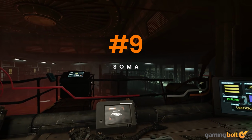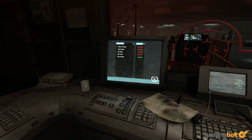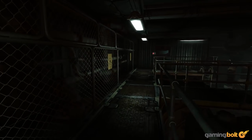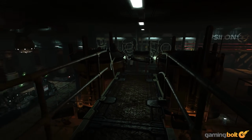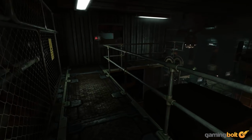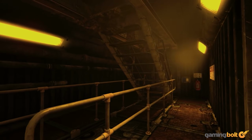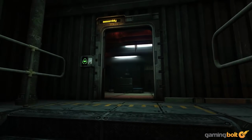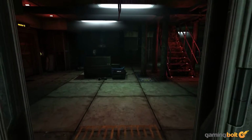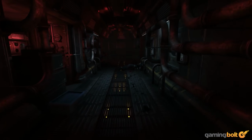Soma. Easily one of the most stress-inducing experiences of recent memory, developer Frictional Games' Soma thrusts players into the darkest depths of the Atlantic Ocean. It poses deep questions through its intricate narrative, and it can be brutally difficult at times. Soma's basic gameplay loop revolves around using stealth and staying away from the line of sight of monsters, but the level design and jump scares make it all a rather difficult endeavor.